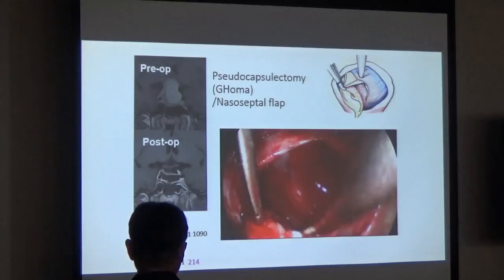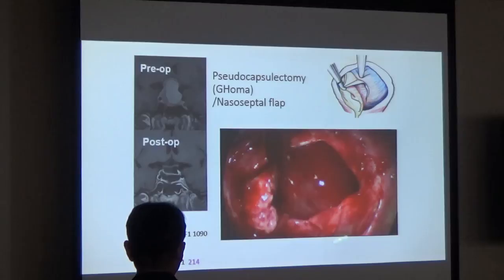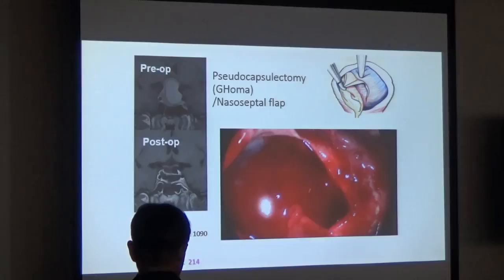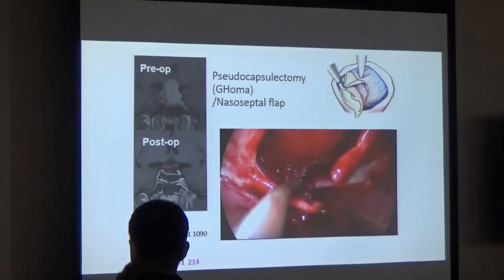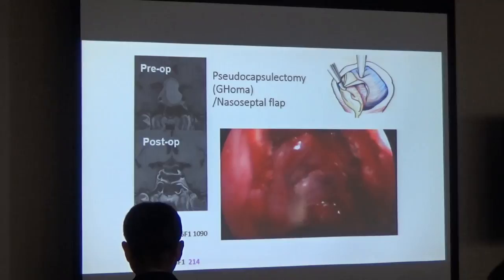So now I peel the pseudocapsule from the diaphragm. Maybe the normal gland is very stretched and existing around here. So now I'm confirming the remnant tumor using an angled scope. Okay. So in this case, this patient became normal range of GH and IGF-1. I used the mucosal flap this time because the tumor was very big and the dura mater was fragile, so I used this flap in this case.